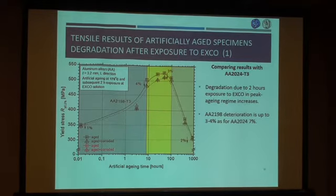And here we try to reduplicate our experiments regarding the previous investigation I presented a long time ago. We saw that, for example, in 2198, the solid line is aged, and the other one is aged and corroded. Again, for the different aging conditions, you can see that the yield stress decrease due to corrosion is not that important. However, in 2198 it was a little bit more.